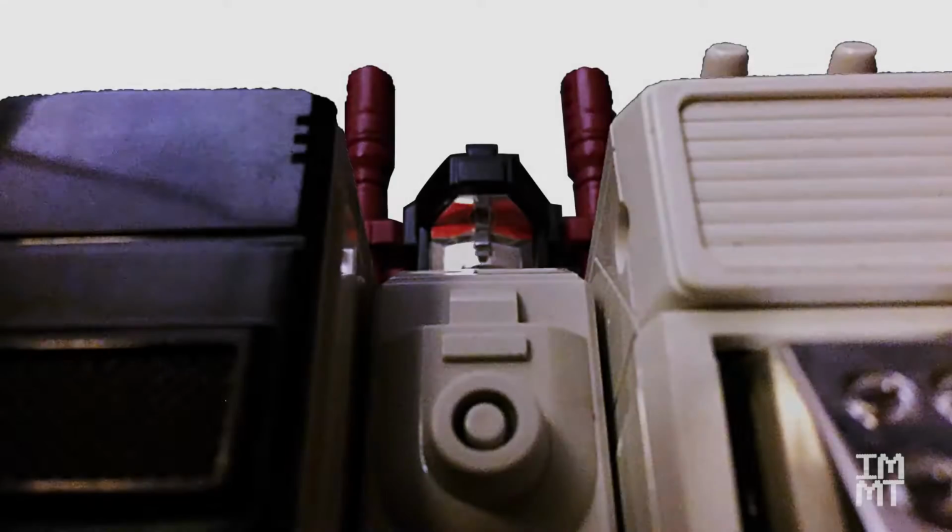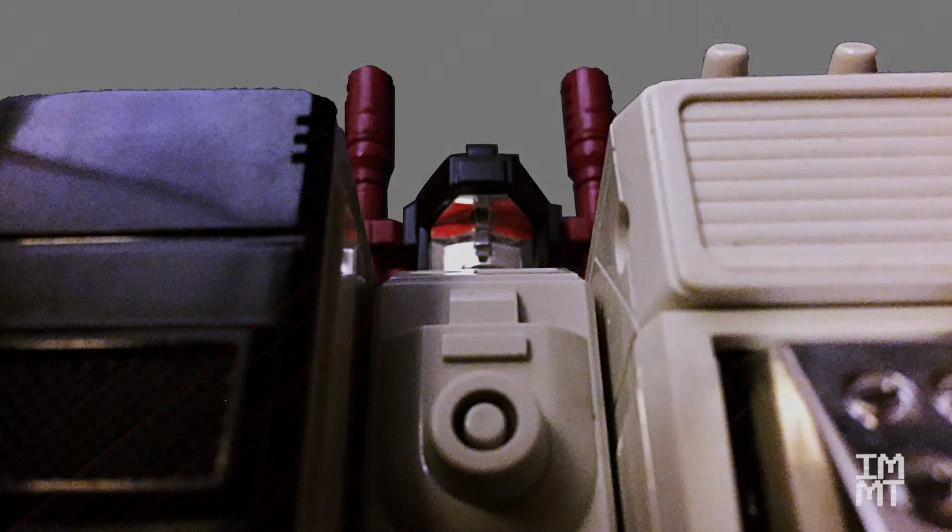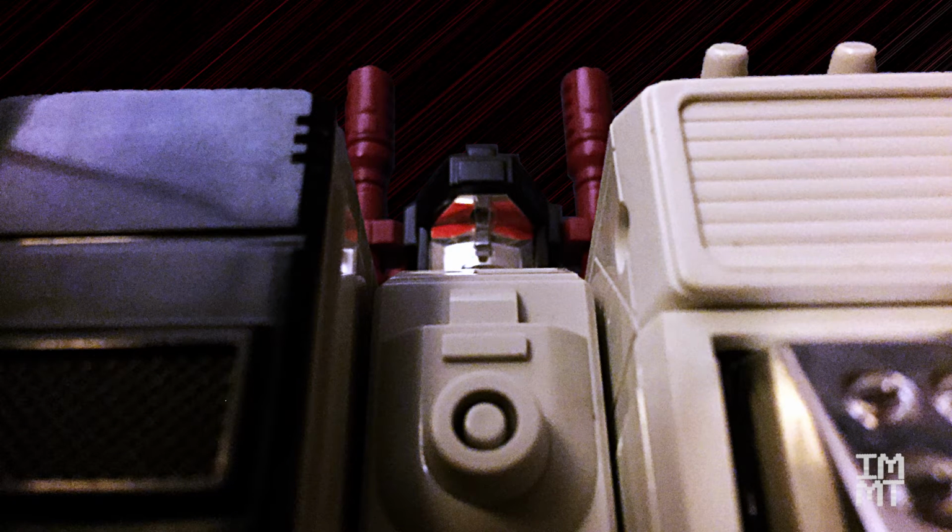Today, we're going to look at one of the biggest Transformers ever. Not too many of these guys are big enough to be a whole city, but this guy is. Say hello to Metroplex. Part city, part battle station, and all awesome. Let's check the tale of the tape.